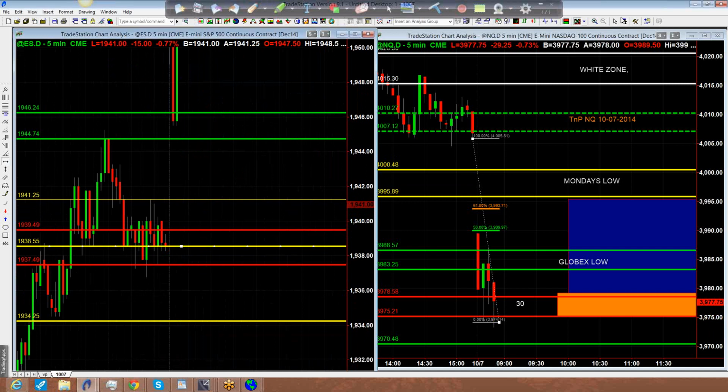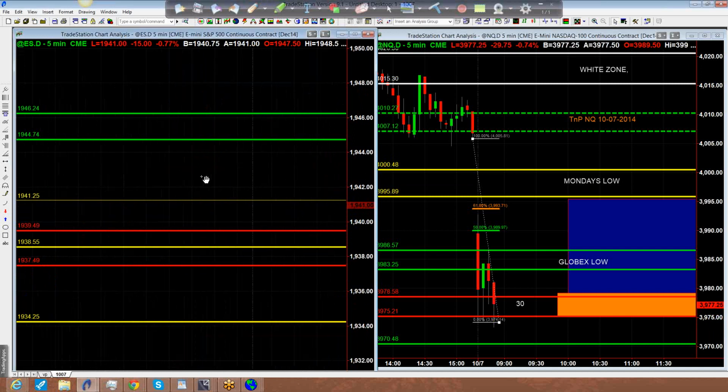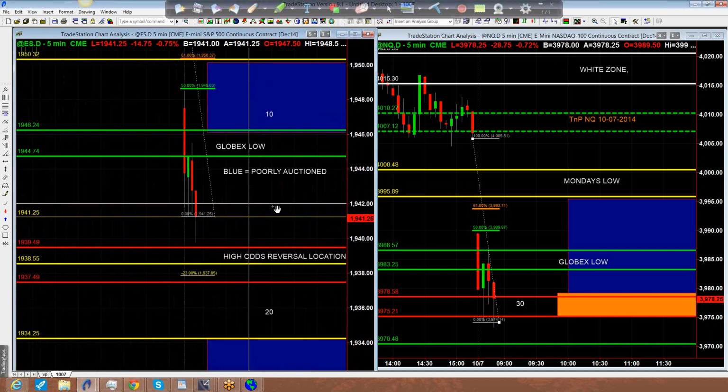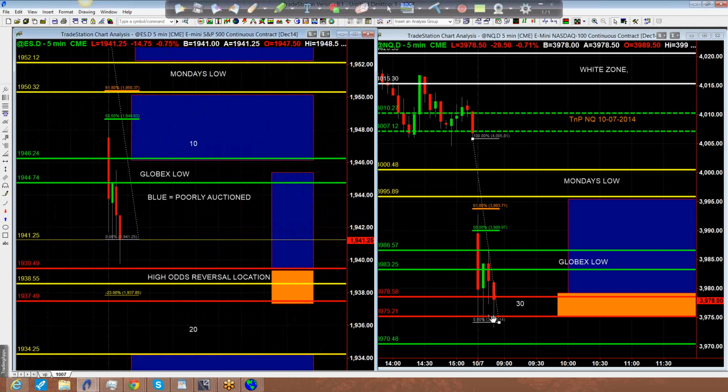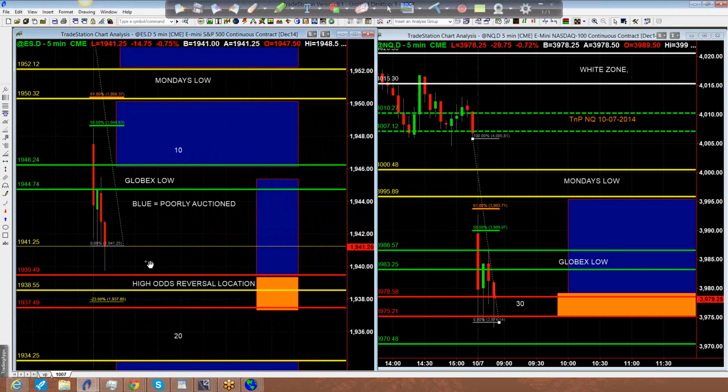Okay. And I am prepared to take a long there. Again, I might get stopped. Went to the back of the gap. Again, that gap is still valid on NQ. Now we've come almost to the gap on ES. It's disappointing that we've missed it at this point, but I'm going to give it a minute. We may hit it after 9 a.m. That's too bad.